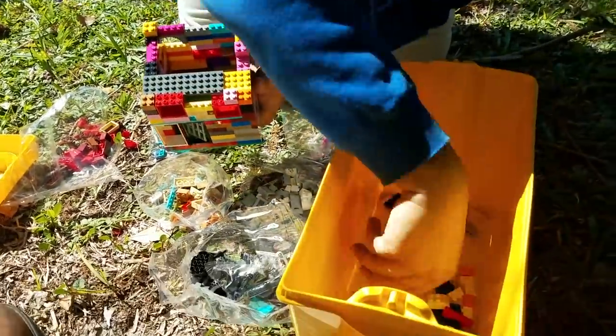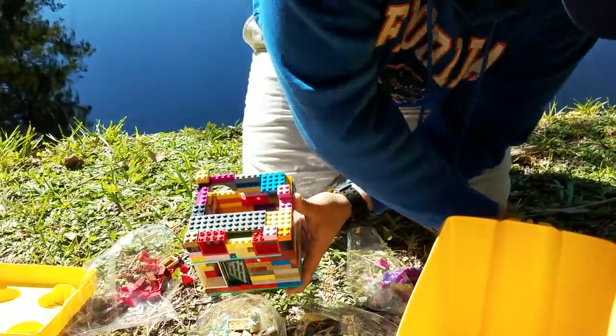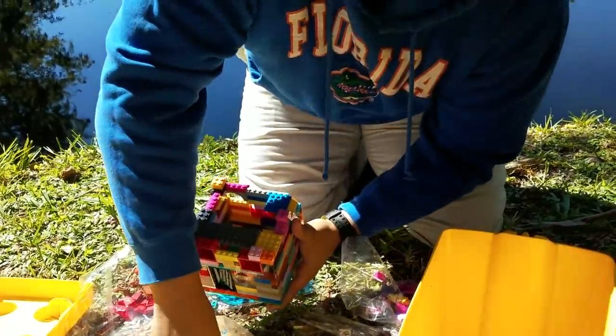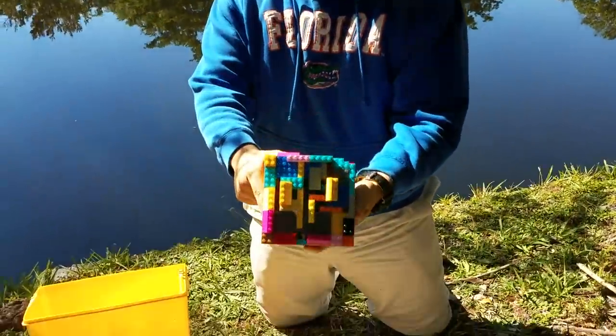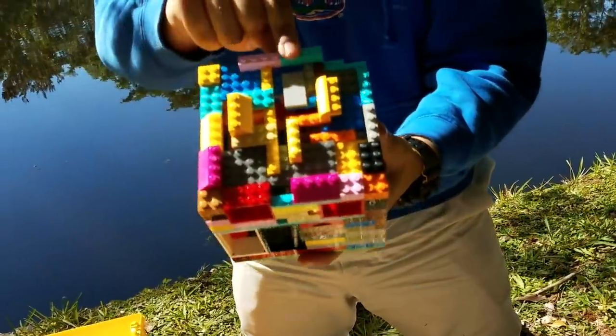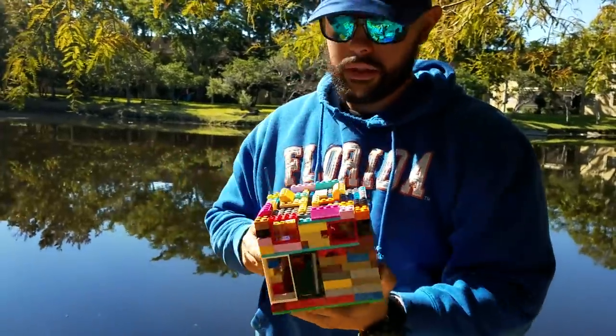Where are the other pieces I put away? So we're gonna just add everything here. Close this puppy up, and we'll be on our way. So, after very strategic planning, we now have a roof. And you know what's special about this roof? It also has Wi-Fi.